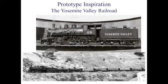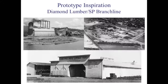Sierra being my favorite railroad and Yosemite Valley my favorite. Some would ask why I would model these, and I kind of wanted to freelance and do my own. I'll explain that a bit later. There were other railroads that operated in the Sierra foothills that mainly catered to the lumber industry.